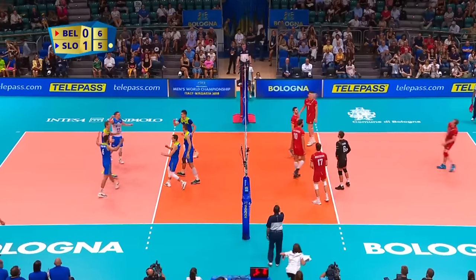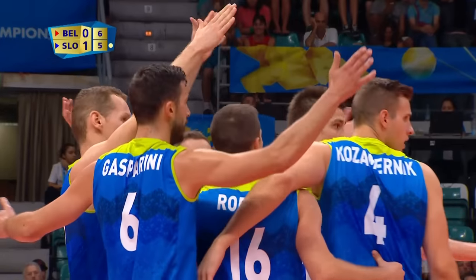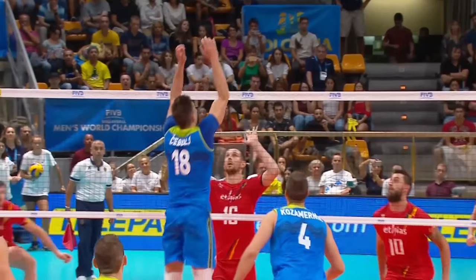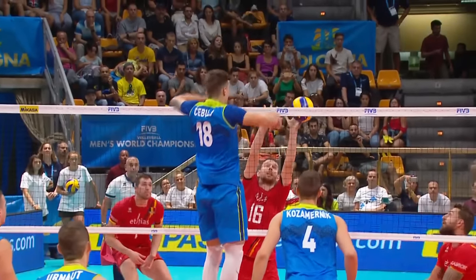Oh dear, well, that was a chance. Van der Voort dug the ball, put it in there. Now it's going to be more trouble here. Both these teams have had a yellow card. They need to calm down.